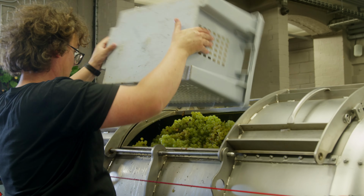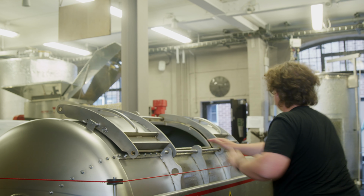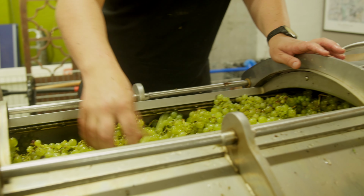The main thing for us, it gives us a chance to experiment because we can find the fruits suited to the styles we want to make. We're not tied to having to make wine from one site the same way every year. There she goes, first press for the year.